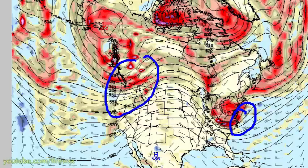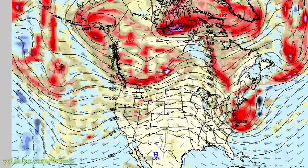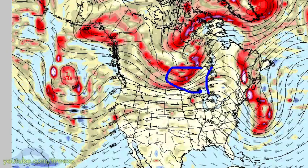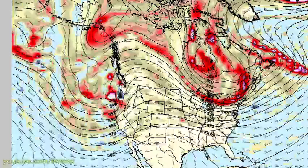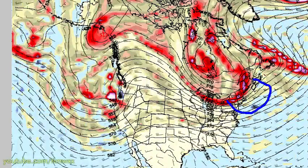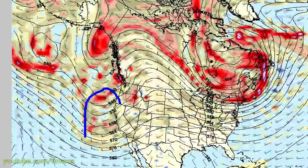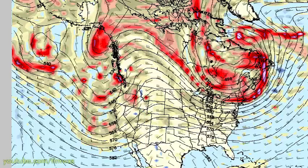And then here comes round 2 up in the Pacific Northwest. That'll track mostly across the Canadian prairies and into the Ontario area. That'll affect mostly the New England region. And then we'll have a bit of a quiet pattern before this next Pacific system gets started in California here. That'll be around midweek.